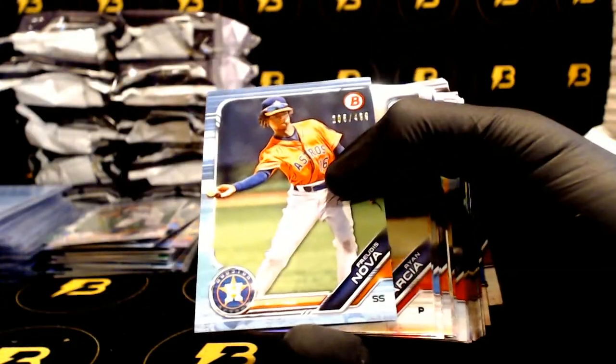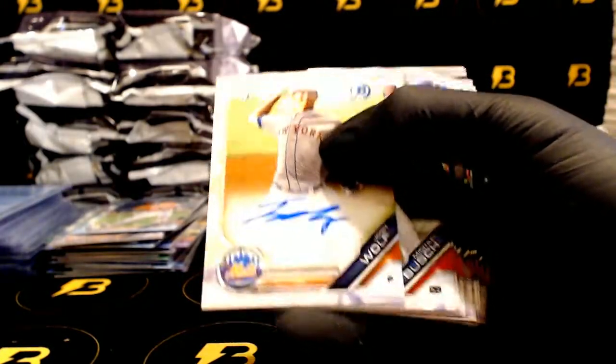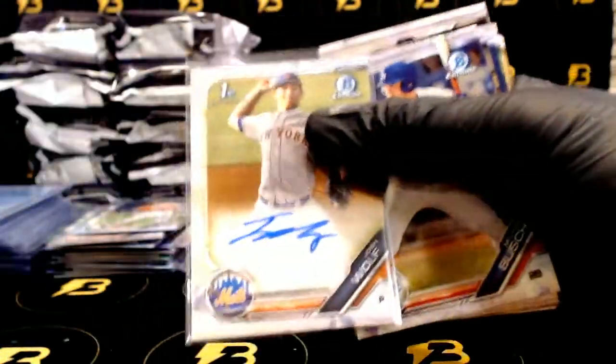You got the $4.99 Nova going out to the Astros. And Wolf going out to the Mets. First Bowman autograph.